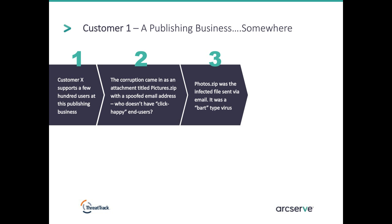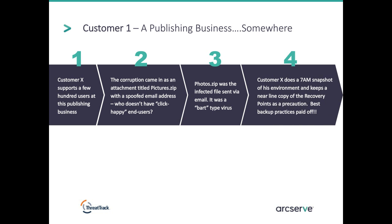Now, you would not want to do this until or unless you've stopped the virus from spreading first, as you can imagine. Otherwise, you're going to keep reinfecting the same systems. But that's really what you can do. So in this case, the customer was essentially doing a snapshot at 7 a.m. The attack, I think, happened at 9 a.m., if I'm not mistaken, or 8:45, something like that.